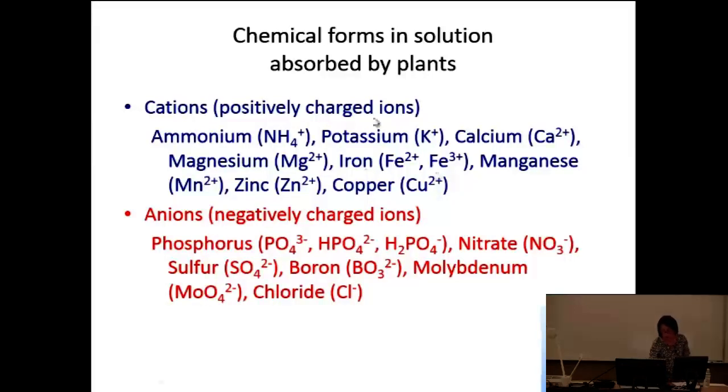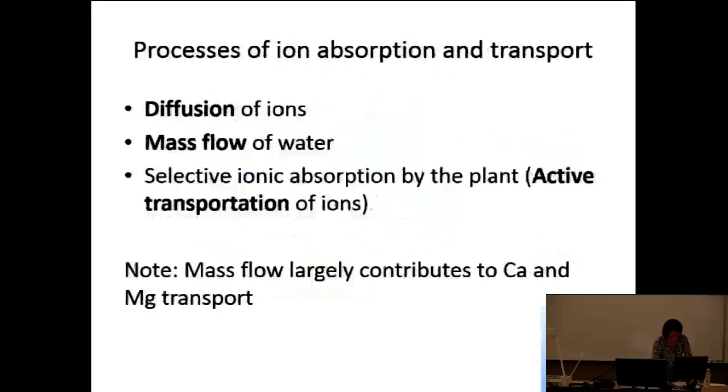But anyway, this is the list of cations and anions. Cations: ammonium, potassium, calcium, magnesium, iron, manganese, zinc, and copper. Anions are phosphorus, nitrate, sulfur, boron, molybdenum, and chloride. So those are the anions. Okay, so here is quite important information.